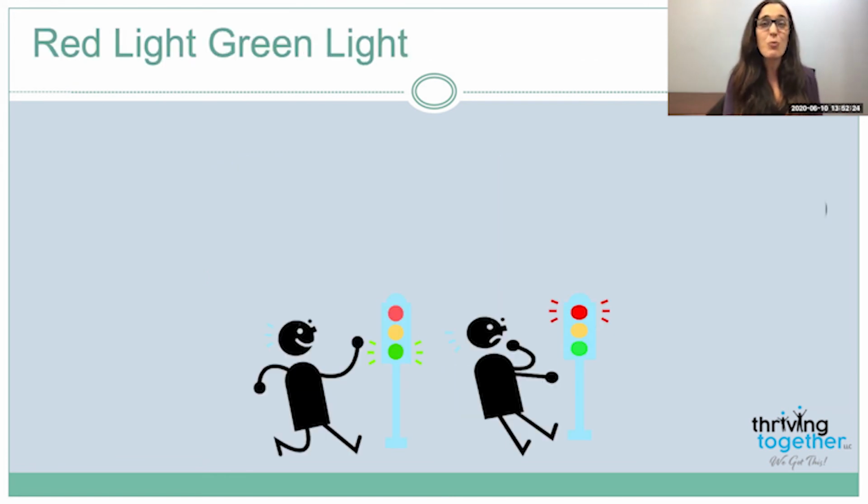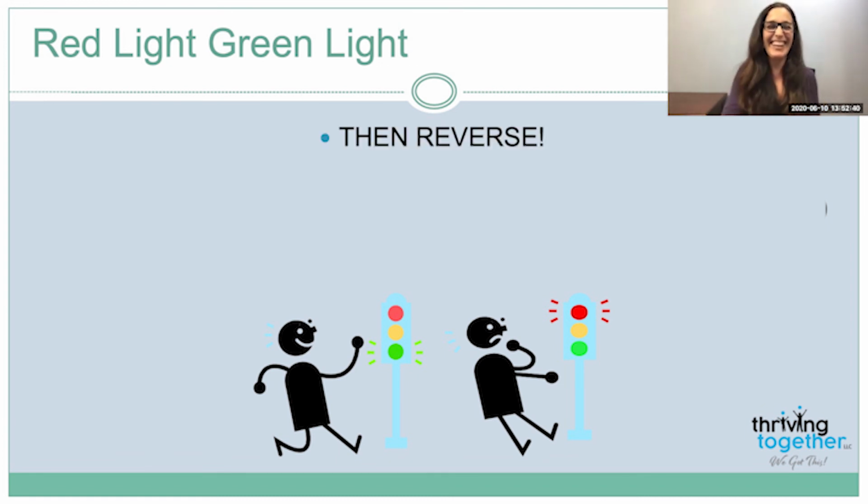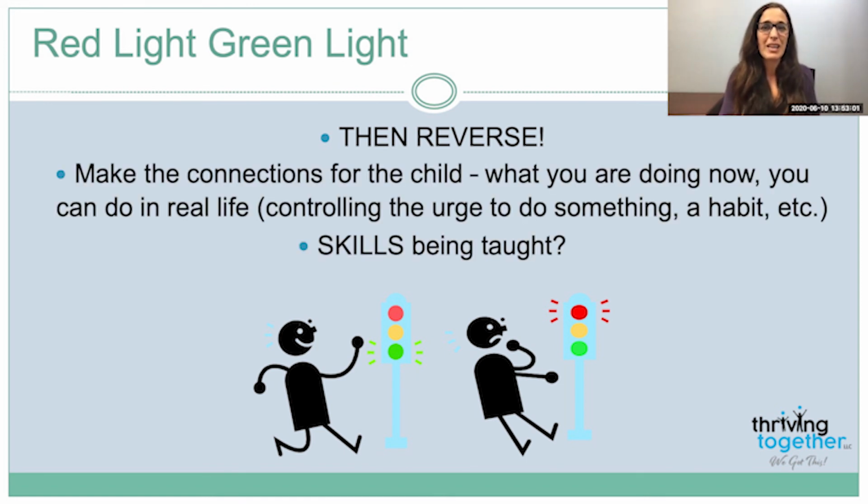You can also do this with red light, green light. So you say green light, and everybody starts going, and then you say red light, and everybody's supposed to stop. Green light, red light, green light, red light, right? You practice with them for a while, and then you do the opposite. So then you do it the reverse, where you go red light, and they're supposed to start running. And you say green light, and they're supposed to stop. So these are examples of fun ways that you can really get their brain working that waiting muscle, that attention and focus muscle. Isn't that crazy? So it makes those connections in their brain, and it teaches skills.